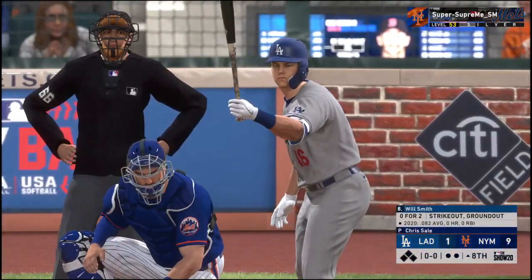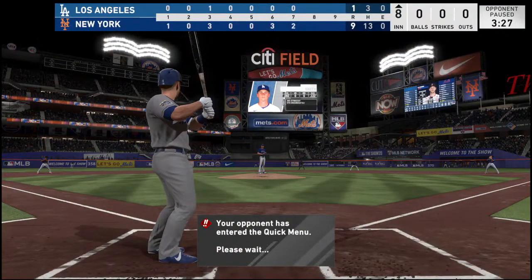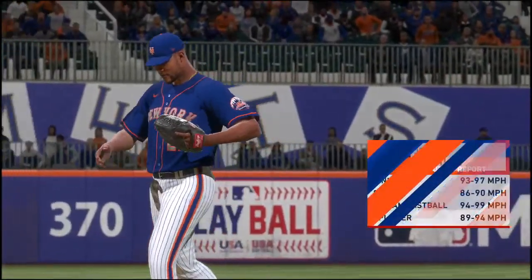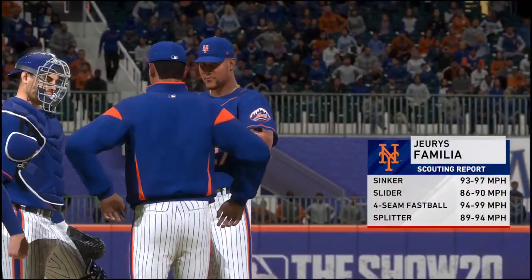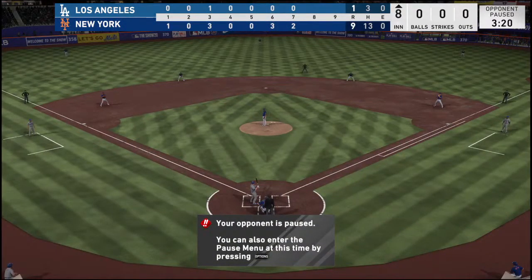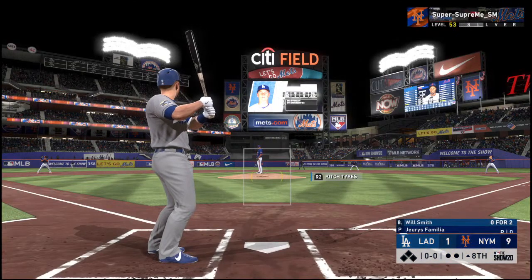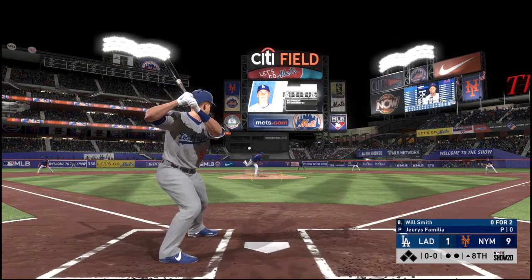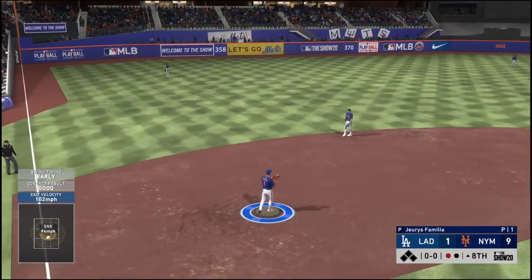Ready to begin the 8th. Digging in once again, Will Smith. He's hitless in his 2 at-bats so far. First pitch coming. Here it is. Hot shot to third and handled for the first out.